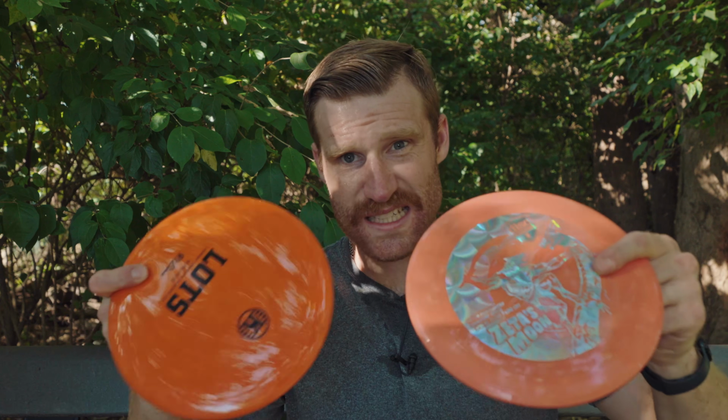So the Lotes and the CD1 maybe feel a touch sharper, whereas the Undertaker feels a touch more round in the hand. It really just comes down to what you like and what you feel the most confidence in.